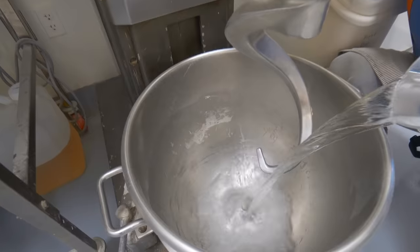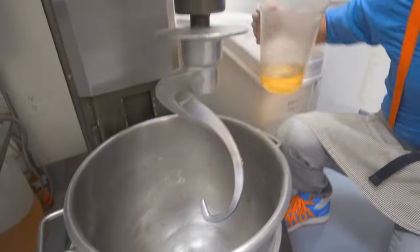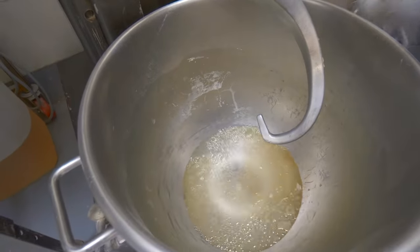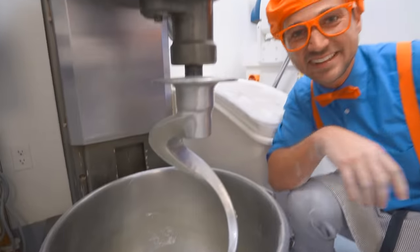Whoa! Whoa! Okay, now let's put the oil. Whee! Whoa! Ah, that looks silly.